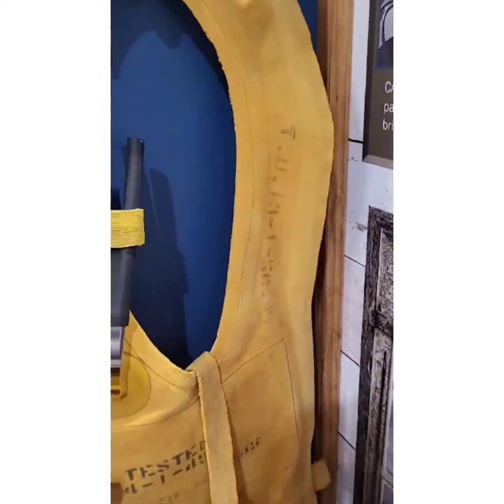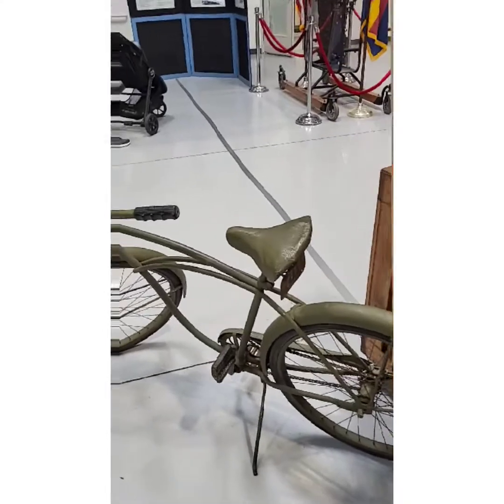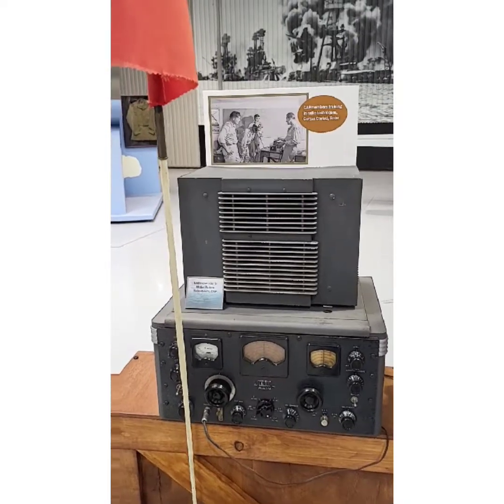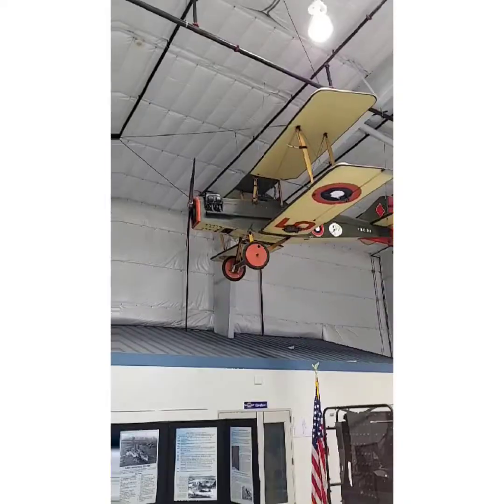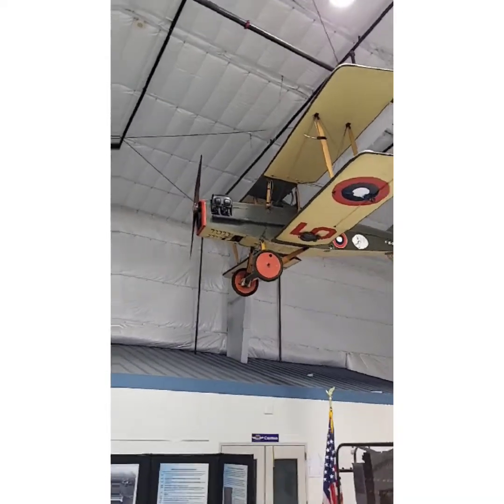This was the life vest that the pilots would have worn. Old bicycle you would have ridden around on base. Radio that would have been used on the aircraft or on base as well. This is one of our guys. Just take a look at that.